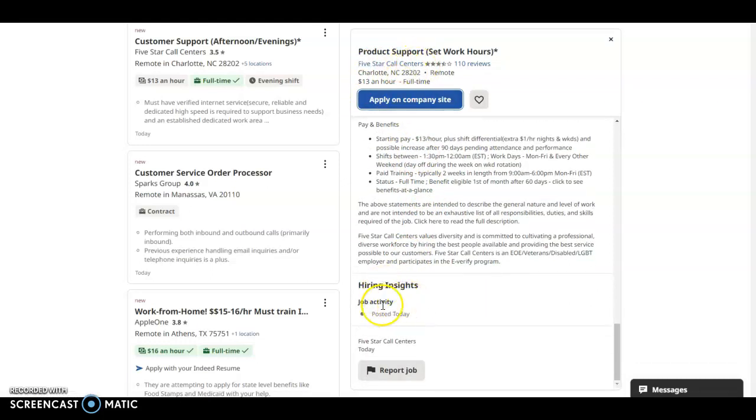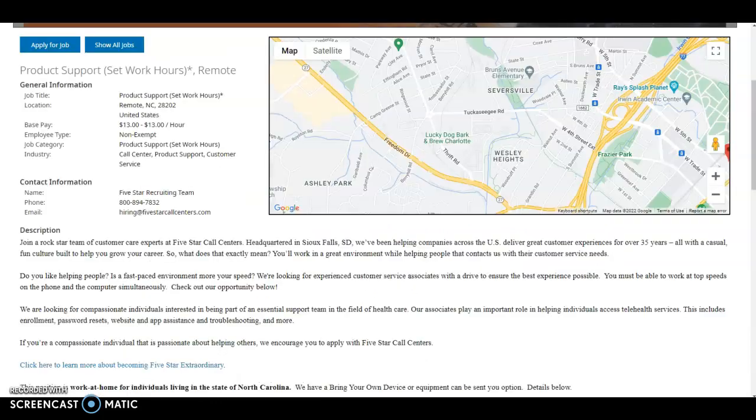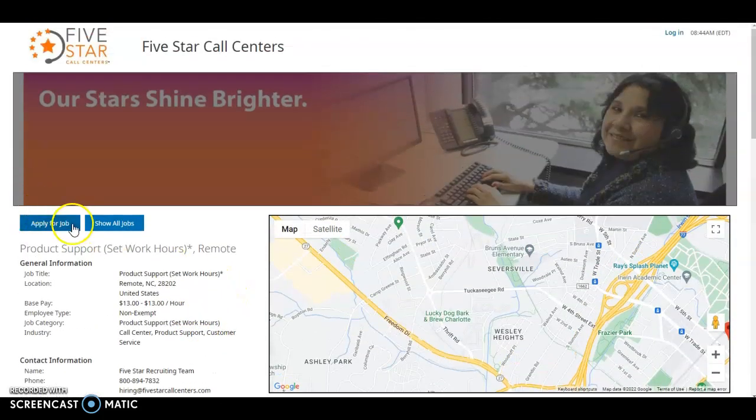And this got posted today. So if you want to, you can go ahead and click on this link right here. It'll take you straight to the job that you can apply for.